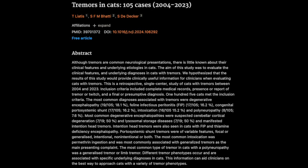Okay, so those might point to a different underlying issue? What about tremors that come and go? Those are called episodic tremors. And the study even mentioned something called idiopathic episodic head tremor, where cats have sudden brief episodes of head bobbing with no other symptoms. We still don't fully understand the mechanisms behind it.